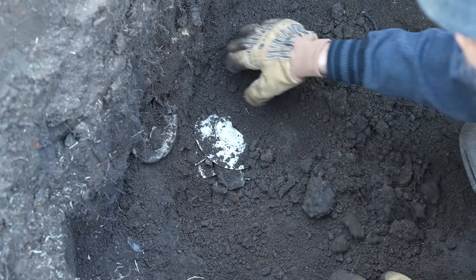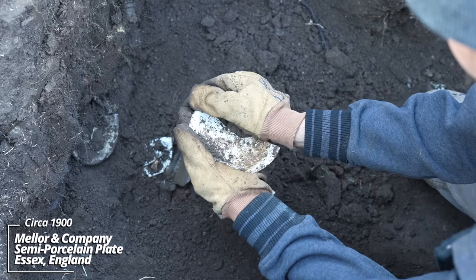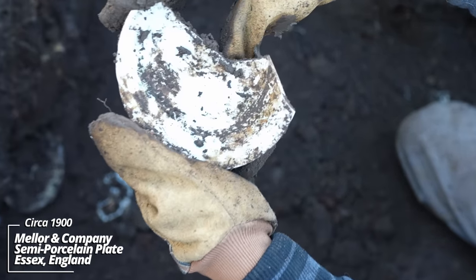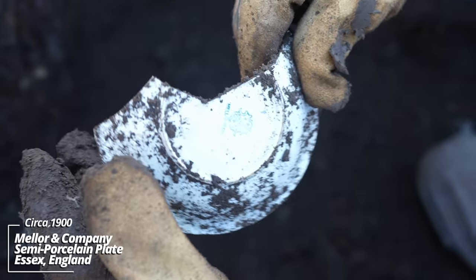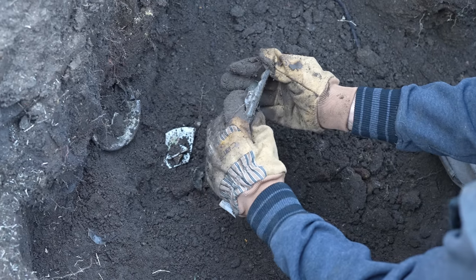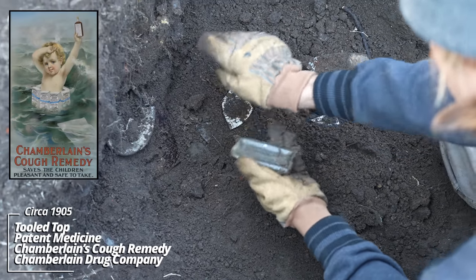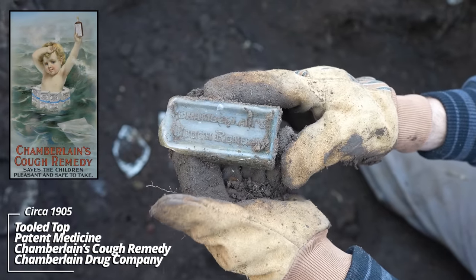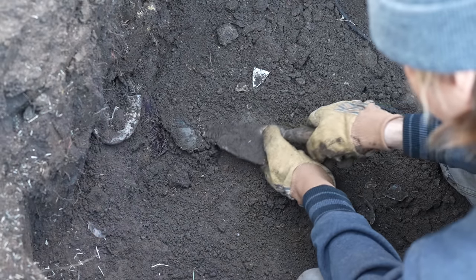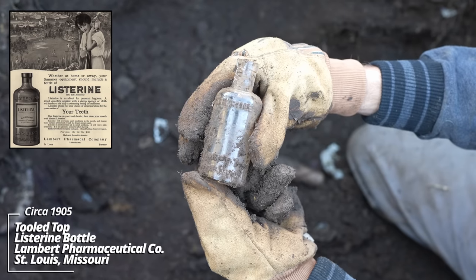I got this cluster of items pulled up. Meakin and Company, Essex. It's a semi-porcelain plate. I think it has a design on it. There's a floral pattern, it's hard to see. And I'll flip it to show the design. Meakin and Company. What was underneath it? Slick panel bottle. Chamberlain's cough remedy, classic. Listerine, Lambert and Company. That's the same product that's still being sold to this day.